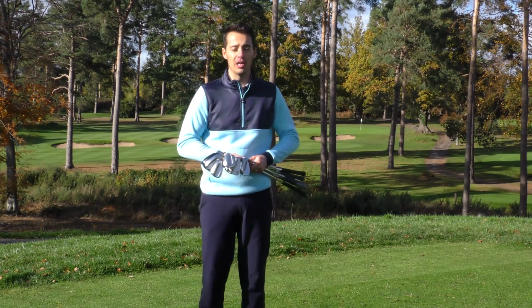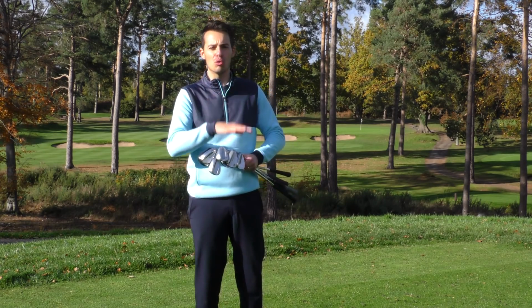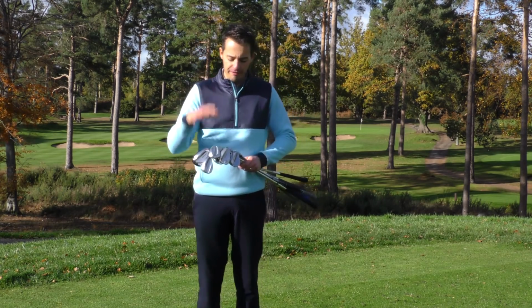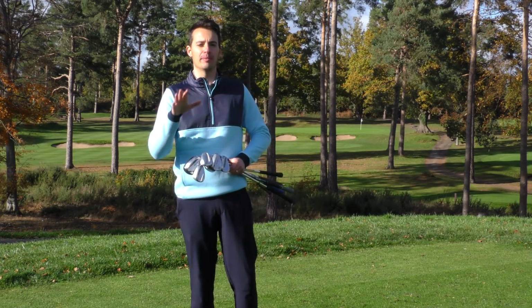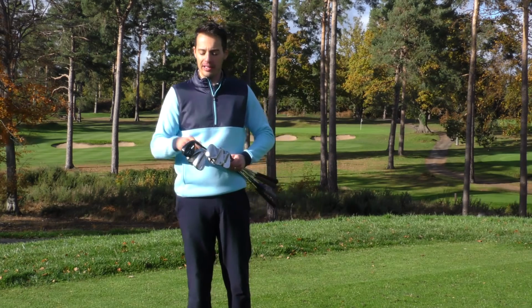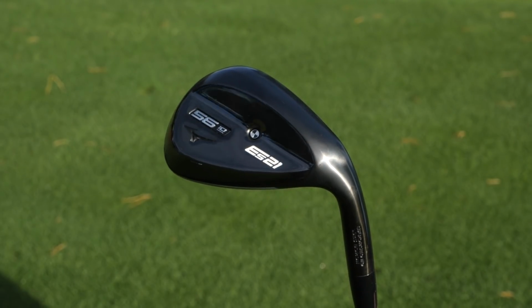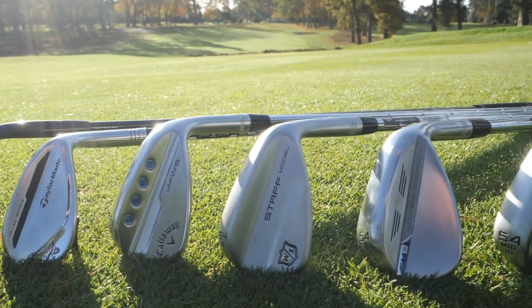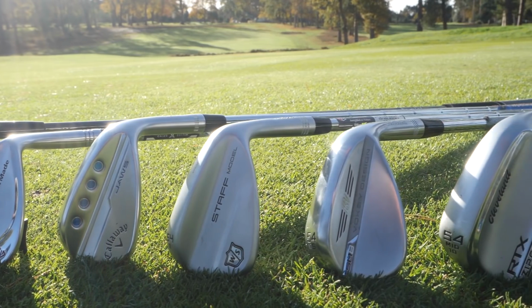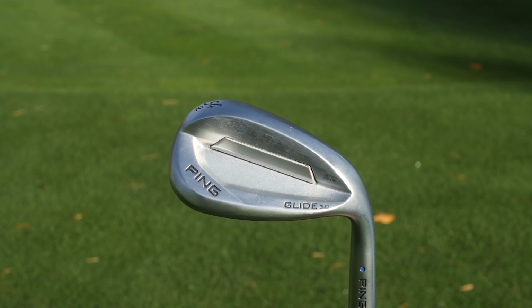So first up, we're talking about the looks of these wedges, and you can see here I've got most of them in the classic tour chrome satin finish. Most of them do come in different finish options to choose from. If you prefer something a little bit darker, you can go down that route, and the Mizuno ES21 naturally comes in just this dark finish, which makes it stand out from the rest. You'll see they also have more of a muscle back design, apart from the Ping Glide 3.0, which is more of a compact cavity back style design.